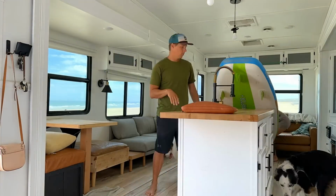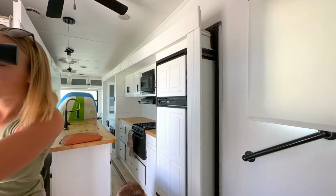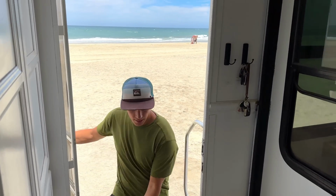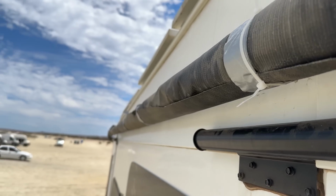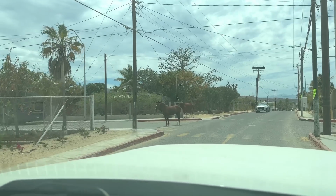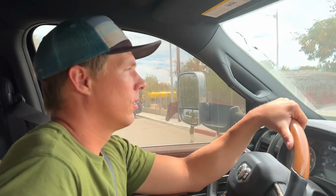We do have to dump on the way. I called a local RV park just up the road for 100 pesos, $5. We can dump our tanks and fill. So hopefully we fit in the RV park. All right, I think that's everything. Hopefully the slide topper will still be there when we get to La Ventana. I put some zip ties around it with the duct tape, so I feel pretty good about it. Just casually some horses walking down the road in the middle of town. What about horses? There's no people around either.